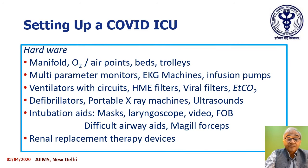who generate a big amount of aerosol at the time of intubation. The devices available are boxes made out of transparent sheets or a simple polythene cover, which is put over the patient's face, the mask and the body, and intubation is carried out below it. I don't plan to describe the details of intubation in these patients, but one must have a plan A and a plan B for all such patients. Similarly, renal replacement therapy devices, if possible, should be available in this area, because a lot of patients are known to develop renal failure in this subgroup of patients.